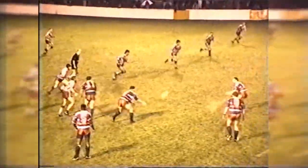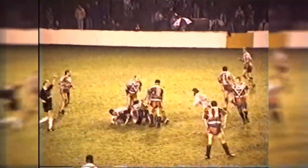And just listen to them Rovers supporters. Brett Dawn there, first man. Brett Dawn there, that little dummy. Brett Dawn there through the gap to Brendan Toulter. Brilliant play by Brett Dawn. Now it's Martin Pearce, that little kick on, it's all on.